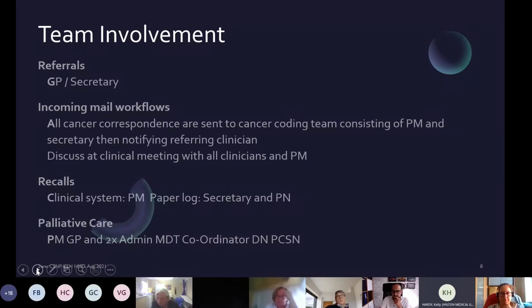And then obviously if it goes to palliative, it's the GP. We've got 2 admin who attend the MDT with the MDT coordinator, district nurse and the palliative care nurses. Next slide, Sarah.